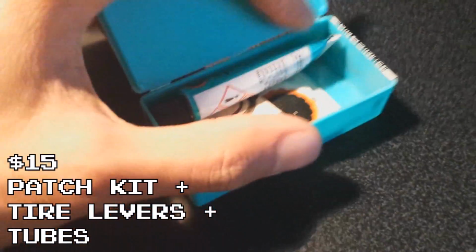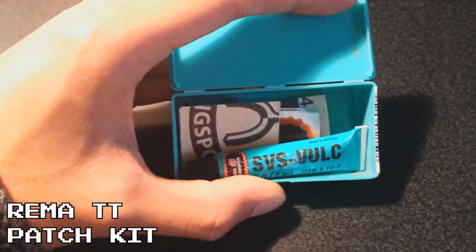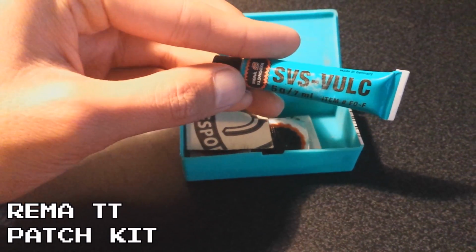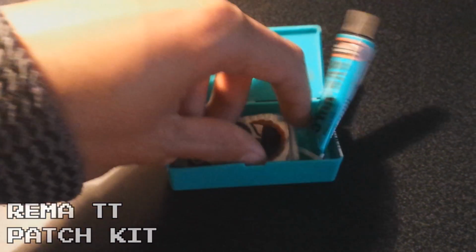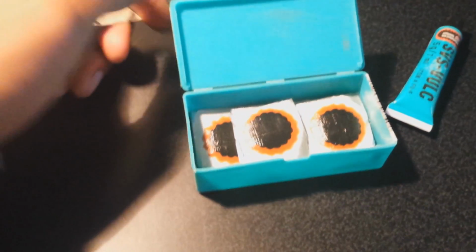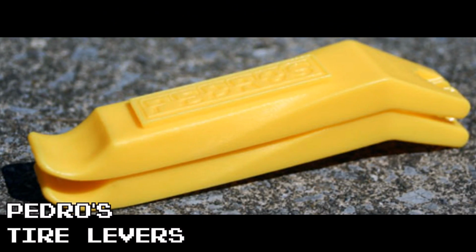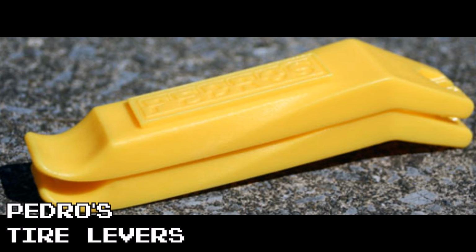And look to spend around $15 for a patch kit, some tire levers, and some extra tubes. The Rema TT patch kit is what I've been using for the past 4 years. It patches holes, holds up over time, and doesn't stick to the tire and peel off like lower quality patches. They're good. Pedro's tire levers make fixing flats a breeze and don't snap even with the most stubborn tires.